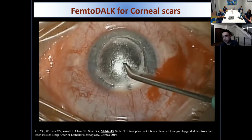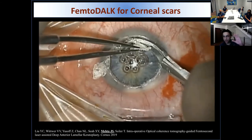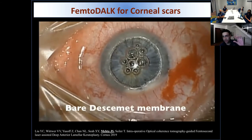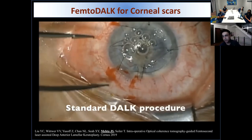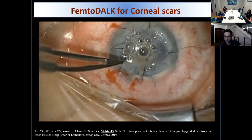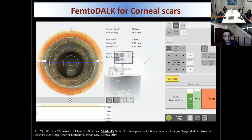If you don't get a bubble, the laser has an offset of about 50 microns, so you can go 50 microns deeper, and you can complete the surgery with a manual dissection as well. So that gives you a route there itself. If you don't get a bubble to complete your surgery, either way, it's going to be faster than what we're doing conventionally.